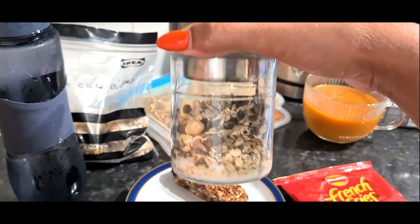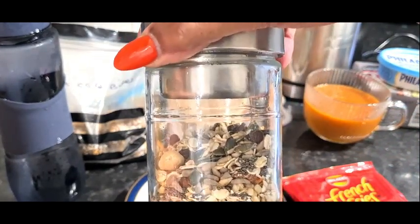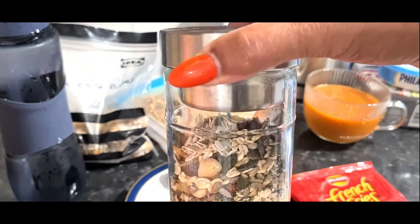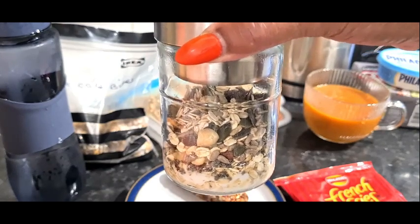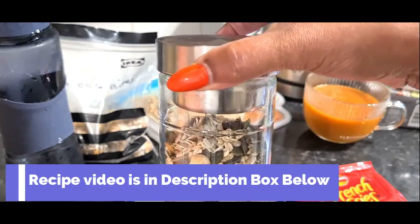I've also got in here, I'm not sure if you can see, a little bit of chocolate chips. I put the chocolate chips in for that extra bit of sweetness, and also because I'm having it at lunchtime, say at 12 o'clock, it's just a nice little treat.